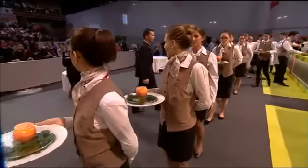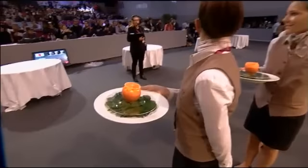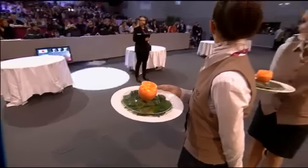Ladies and gentlemen, welcome out the plated desserts from kitchen number 2 for Japan.